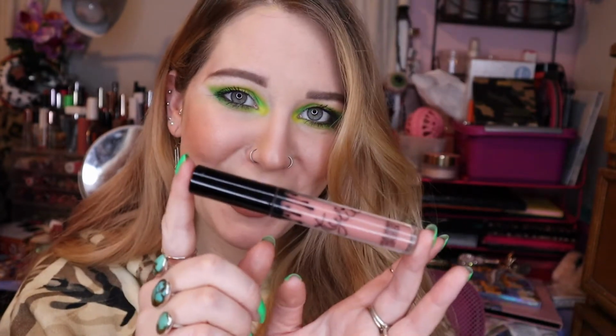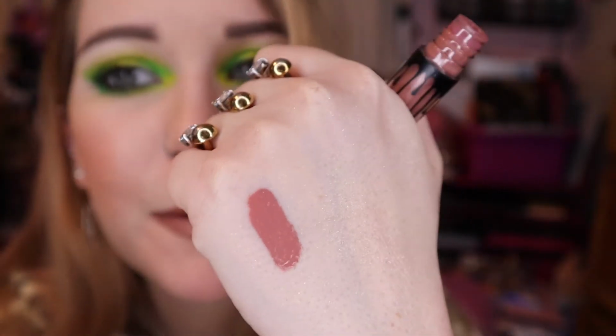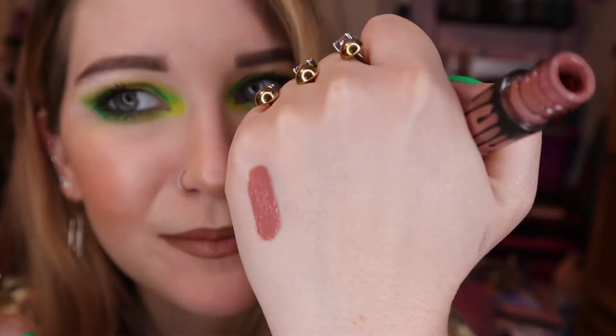Starting with Candy K from Kylie. Yeah, it's pungent. I really like this color. I would love to buy it again in a not matte formula. It's gotten a bunch of use for me, but it's time to go.